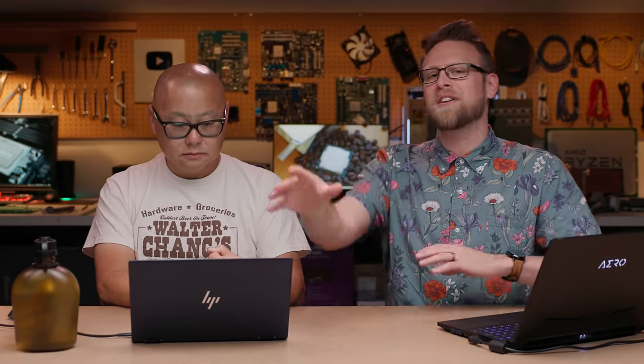If you want to go over all the details of what 13th gen brings, go read the review on the website. There's details on that. We're going to dive straight into benchmarks because, Gordon, there's been a lot of talk. Can Intel keep up with Zen 4? How's it going to be? And that's what we're here to find out.